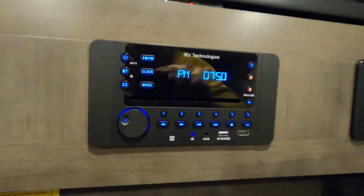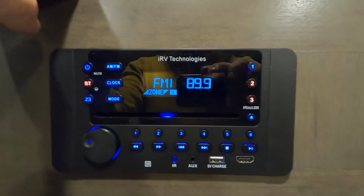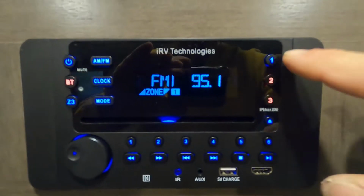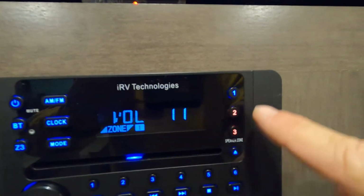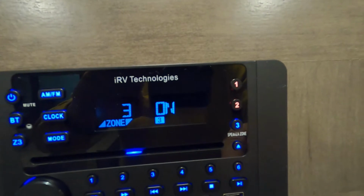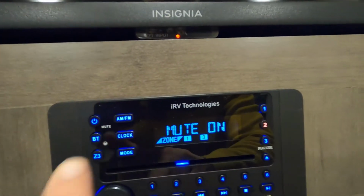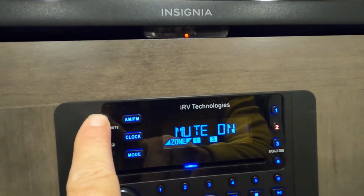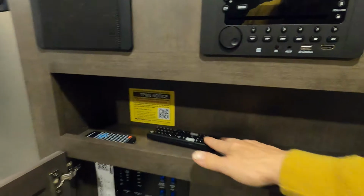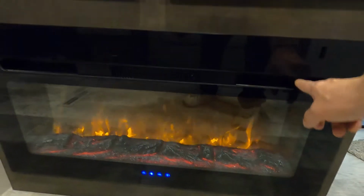Sound system, AM, FM, scan for channels, 3 zones. So indoors, indoor bedroom, or outdoor, or all 3. Touch that once, it'll mute it, or hold it in and it'll shut it off. I'll shut it off by hand.